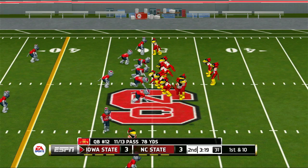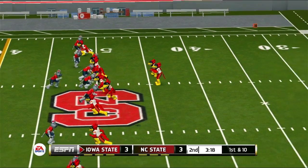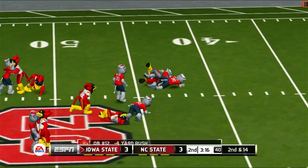43's the mic. They're not ready for this, man. They're not ready for this. They still playing soccer.